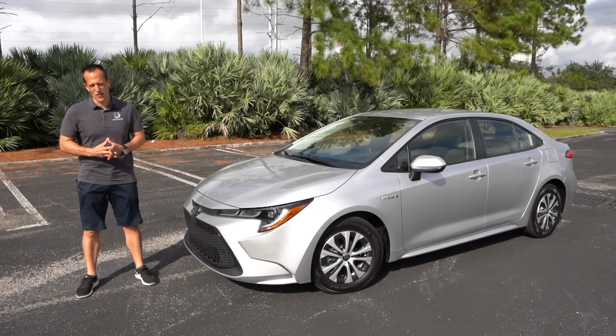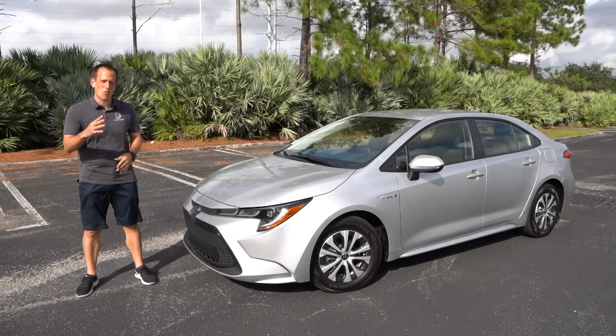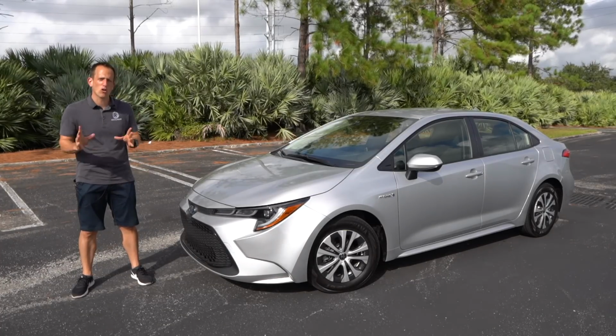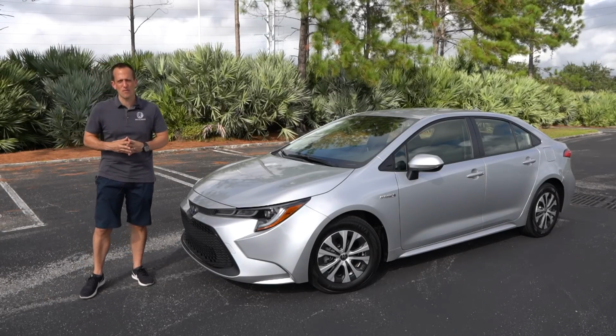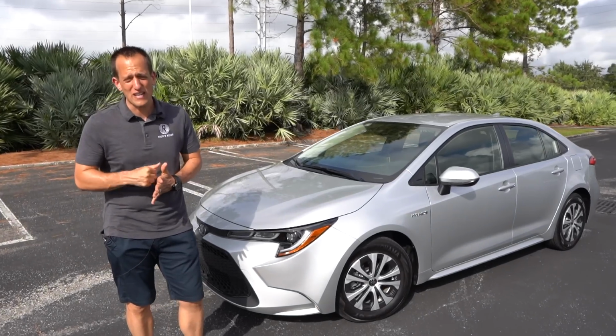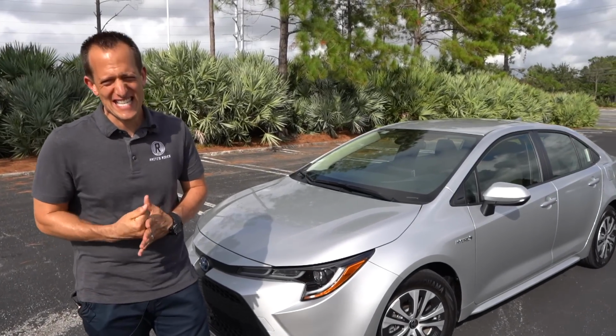We're back at this undisclosed location because guess what? We have it. This is the all-new 2020 Toyota Corolla Hybrid. Let's talk a little bit about Corolla history. Believe it or not, the Toyota Corolla has been around here in the United States since 1968.